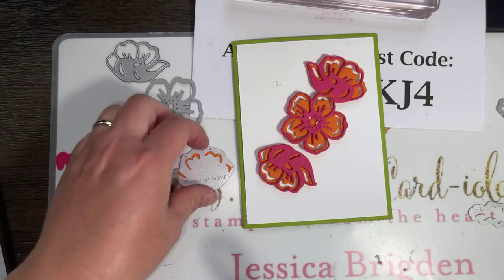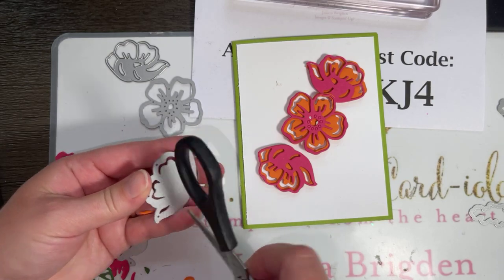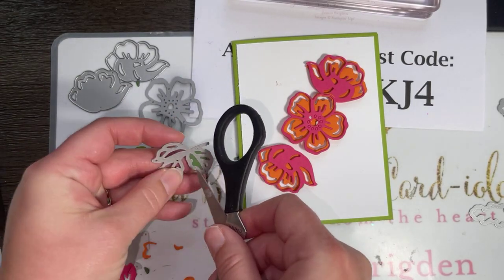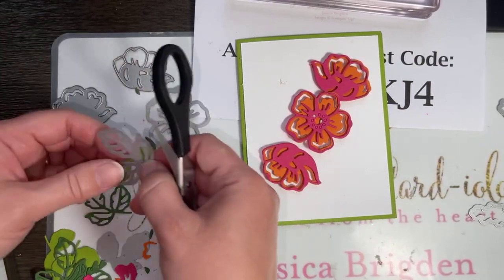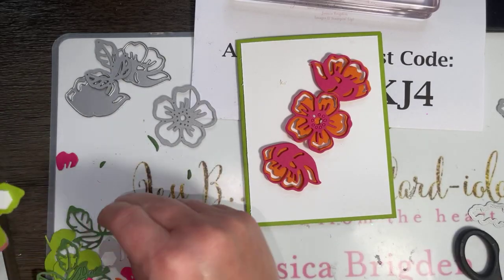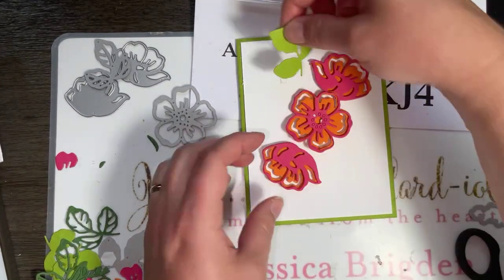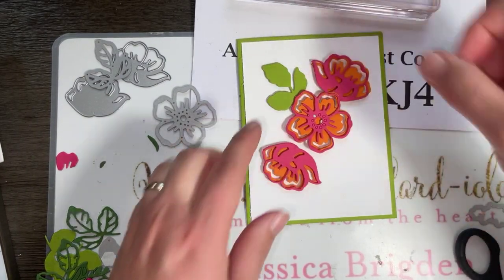All right, so with these, they are so detailed. I haven't had any trouble running them through my Stampin' Cut and Emboss, just the regular sandwich. But I have found you do need to poke out some of the extra little bits in there just to clean that up and have them ready for the next go round. All right, so we're going to do the same thing with our leaves. Put a couple of full-size dimensionals on those. We're going to hide that little glue spot where we changed our mind.